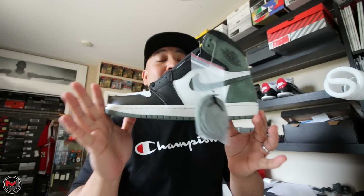Today's pickup, I have the Air Jordan 1 clay green ones. Now these were limited across the United States, Canada, and they also released the Blue Moons. I didn't have a shot at the Blue Moons, but I did win 2 pairs of the clay green ones.